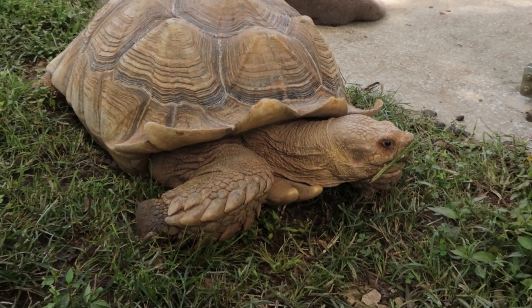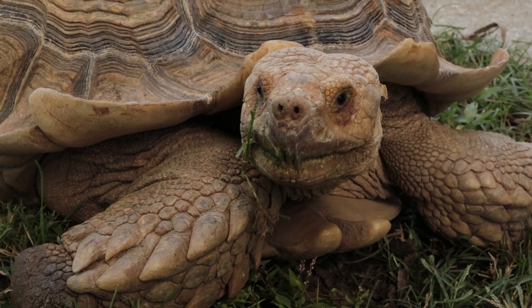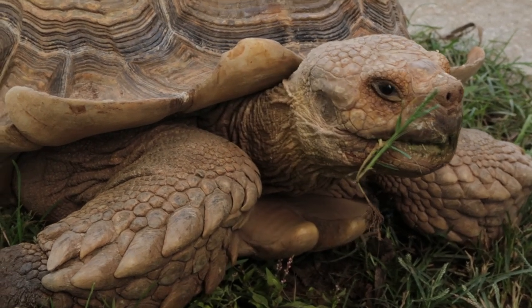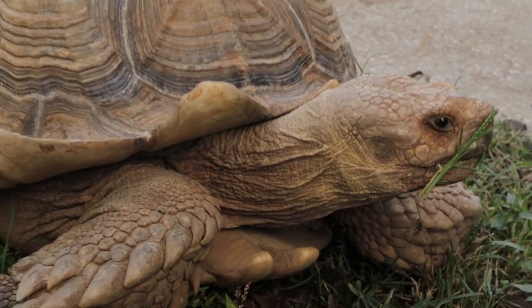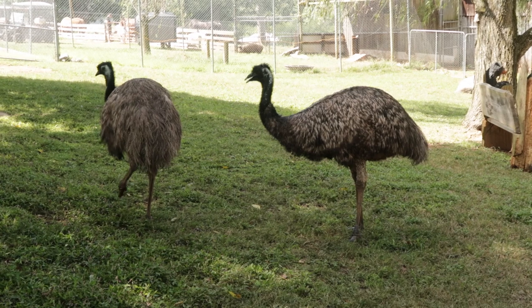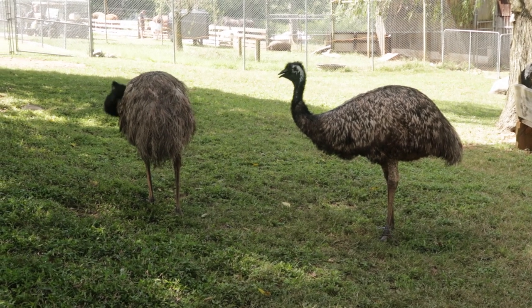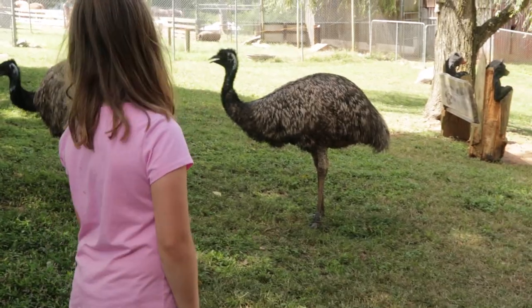The oldest kangaroo we got is about 13. Do they have babies here? Oh yeah. We got teenagers pregnant now. Oh my goodness. These are emus, and they wanted to steal the food we were feeding the other animals.